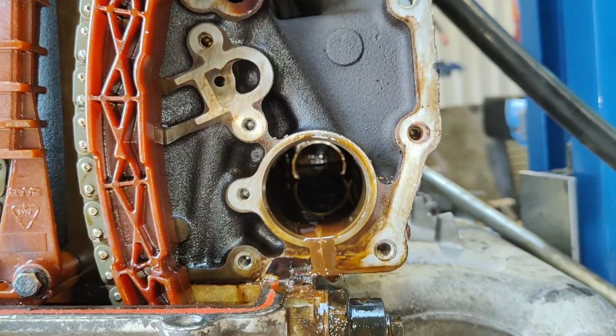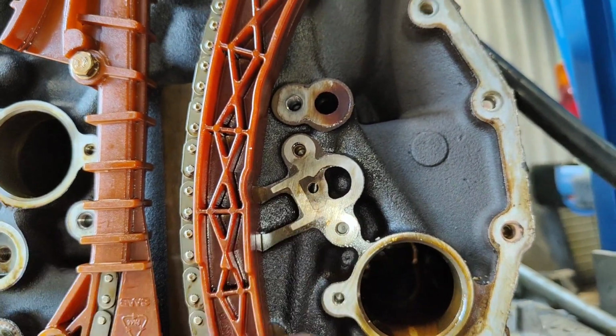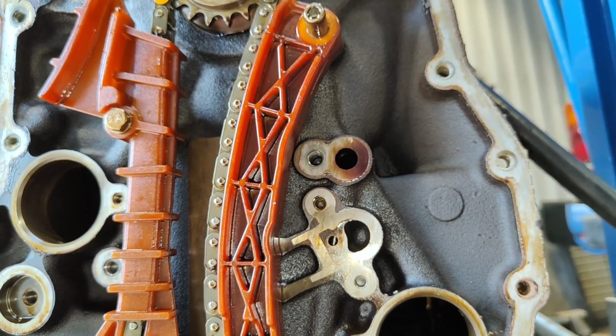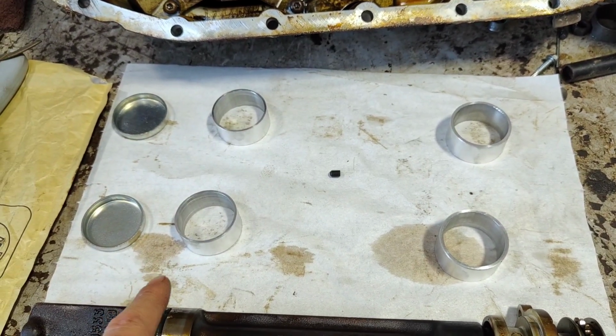And then on this side again, block up them two oil ways, drill, tap this hole, Loctite grub screw in there, and that's for the tensioner for the chain for the balance shaft, and then you no longer lose any pressure there. So this is what you get in the kit from Nick.